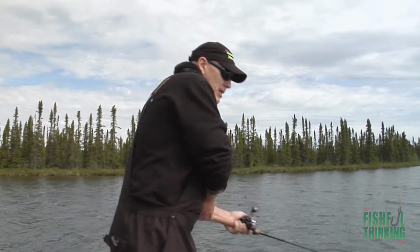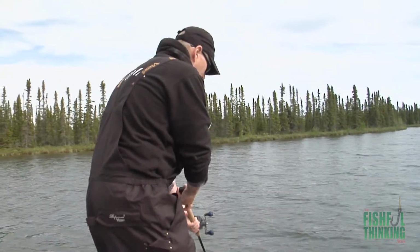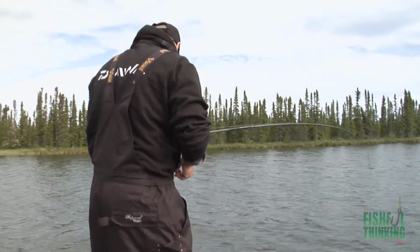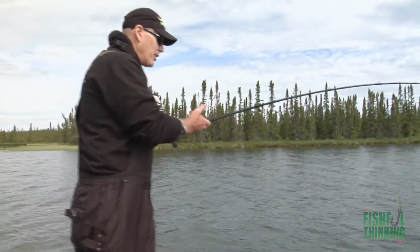Now it's not a real meat hook on this. It's a good strong Mustad, so I don't have my drag cranked like I would with a thicker hook, but don't kid yourself, I got a lot of pressure on this fish. Another real solid fish.